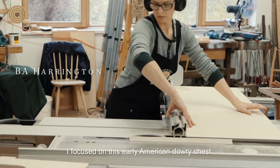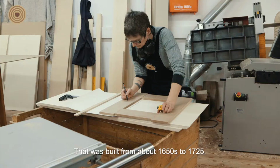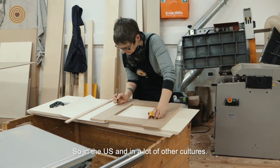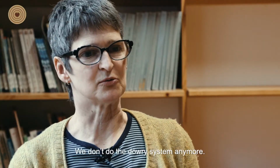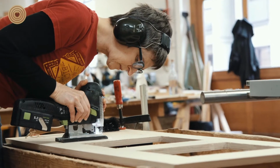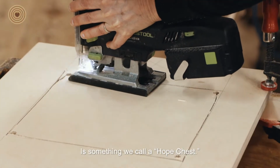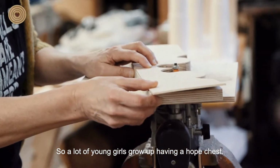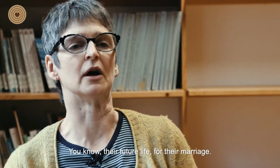I focused on this early American dowry chest that was built from about the 1650s to 1725. In the US and in a lot of other cultures, we don't do the dowry system anymore, but a contemporary iteration of the dowry chest is something we call a hope chest. A lot of young girls grow up having a hope chest that they collect things and put in for their future life, for their marriage.